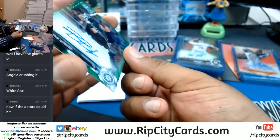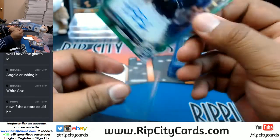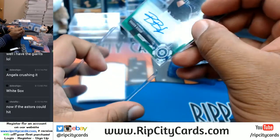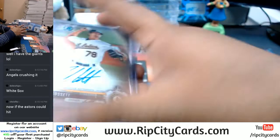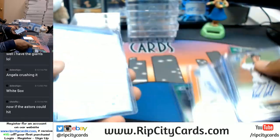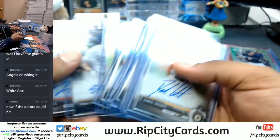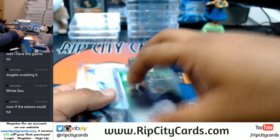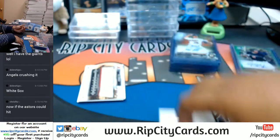Numbered to 99, Braden Bishop of the Mariners. It's a cool card there, green. I think that's what I'm going to do. I just want to separate all the green, like all the color from these. I think I left like a couple. There's the green Ona, the orange Baz. Everything else I had separated because the color autos are pretty sweet. So I had separated them. All right, let's keep going.